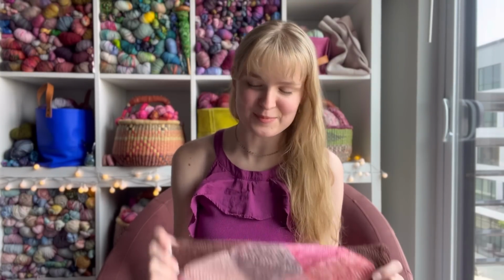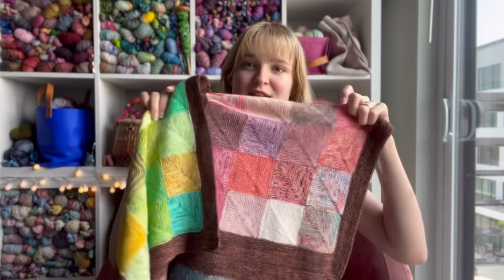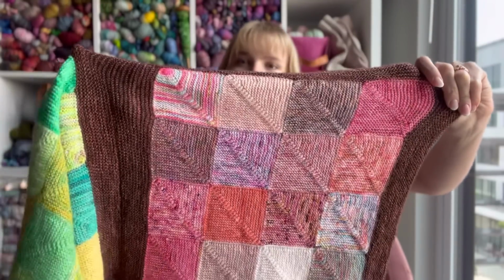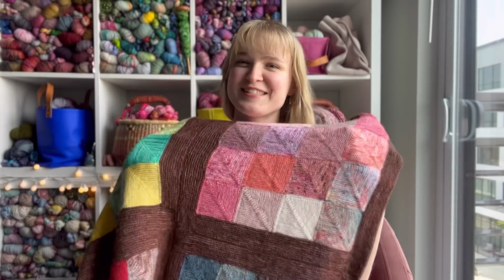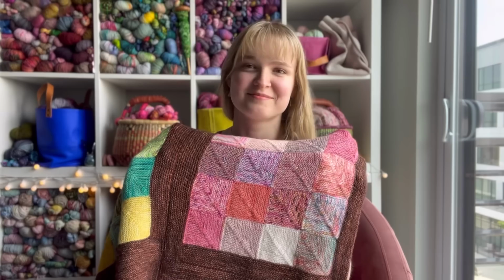It was because it's been sitting over the edge of my chair, which is kind of where I put a lot of my projects. That is just kind of where they end up when I'm working on them. And this was just driving me crazy because this square in particular is just, ugh. If I was to sum it up in one word, it's just not good.